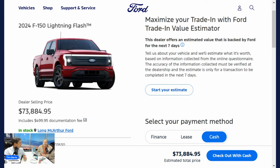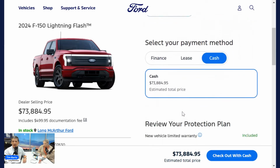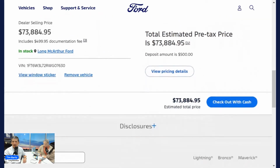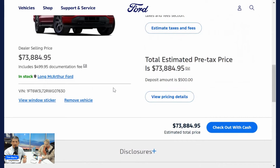Right. I've done some shopping on Carvana, done some configuring in there, and they do it this way too. Once you click that I want it, it's yours for a certain amount of time. And if you don't start the deal within that time, they put it back into inventory. Yep. And then you select your method of payment right here. Protection plan, all that stuff is in there. Pay out, check out with cash and all that. So I can just click on that and then it's mine.